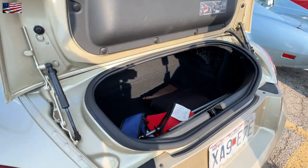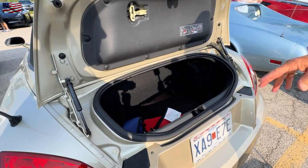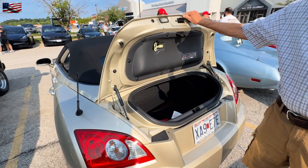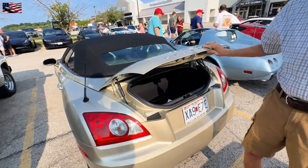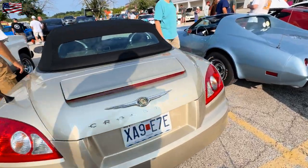And when the top drops down, does it go in the trunk then as well? Yes, that's correct. It's all automatic. The technology that Mercedes-Benz brought to Chrysler when they were working together was amazing. Here, I'll show you under the hood too. Yes, please. I'm going to go down the passenger side. I'll meet you in front.